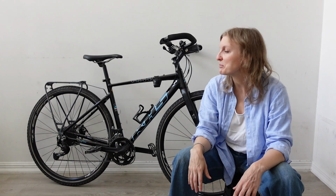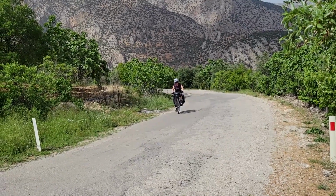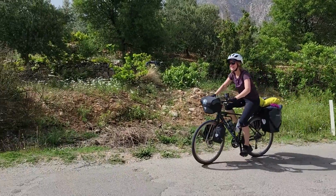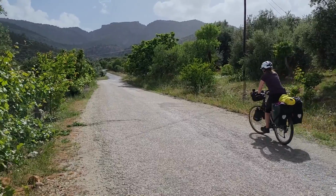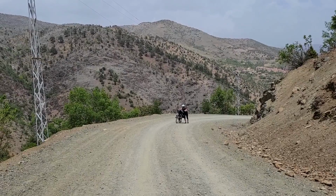That just sounds like a bunch of gibberish if you're not familiar with gear inches. But basically, the lower your gear inches, the easier it is to pedal upwards. So the bike that I'll show you just after this, my new bike, goes down to 17 gear inches. So it makes it a lot easier to keep pedaling, especially with weight on the bike when you're going uphill. On this bike, I'm able to keep pedaling on a lot of hills, but I do sometimes need to push. So it was a big improvement, but I knew from this bike that I was going to want to adjust the gearing to make it even easier to pedal up hills with a loaded bike.